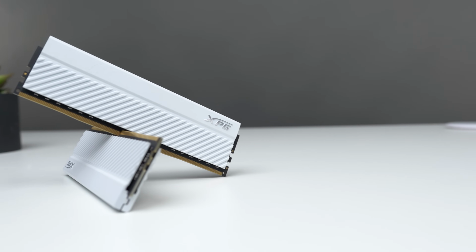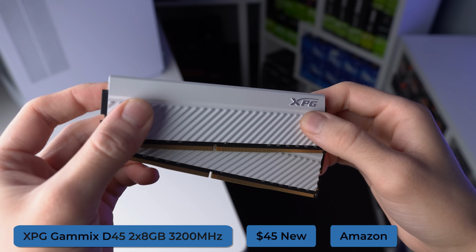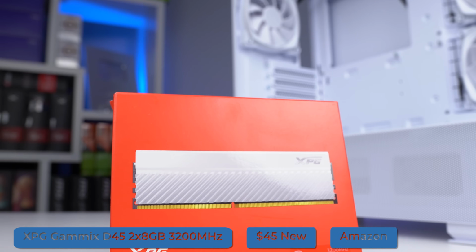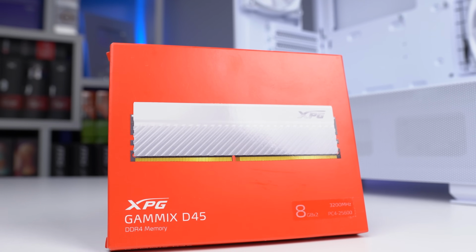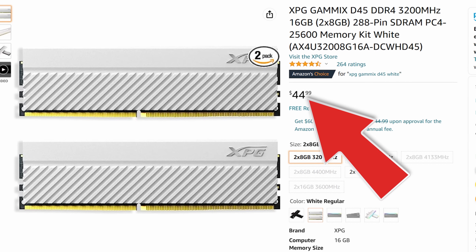Moving on though, next up we get to the RAM, and since we're building a white PC today, we went with the tried and tested XPG GAMMIX D45 2x8GB kit that's clocked at 3200 MHz. I thought this $45 price was just a good sale, but this price has actually remained the same for several months now, so this has been a reliable purchase for me for these all-white builds.